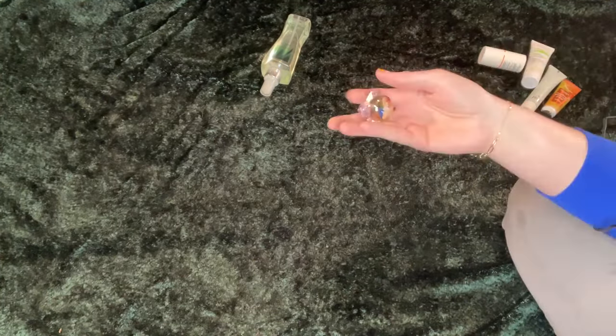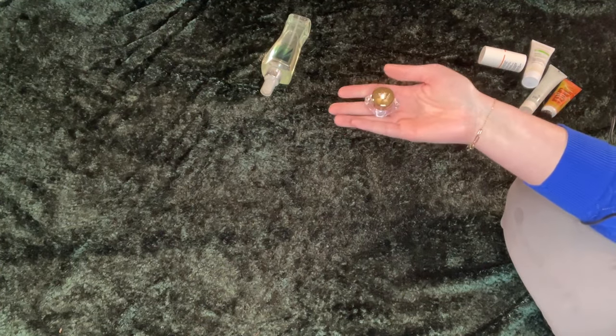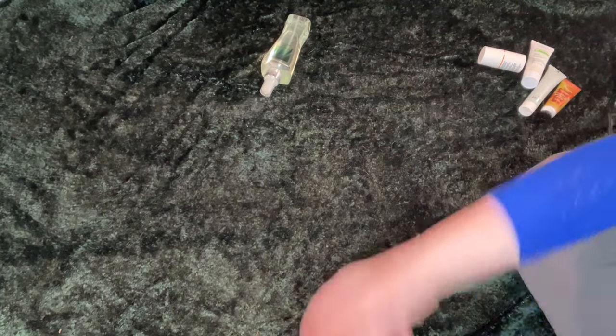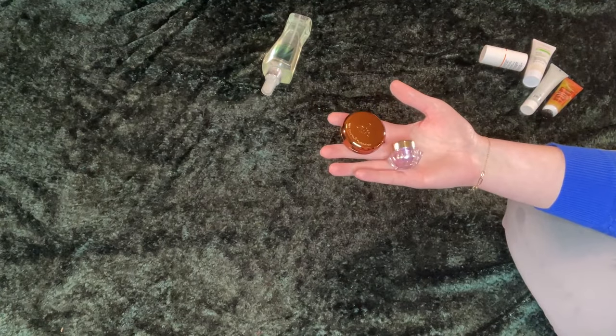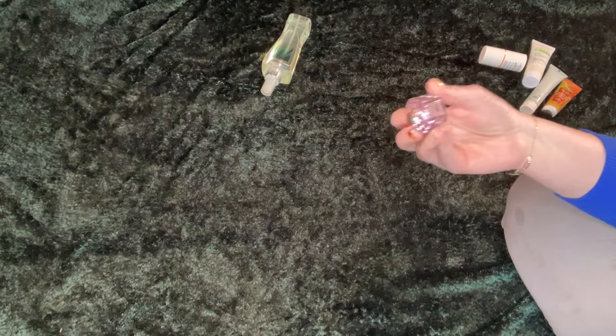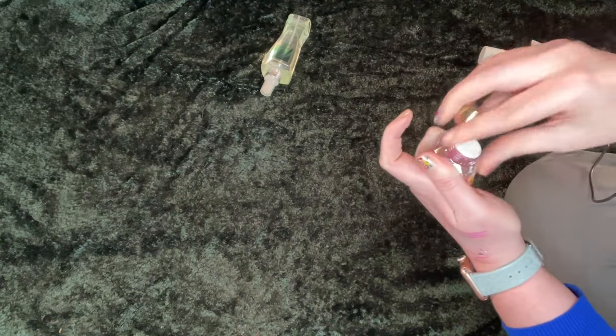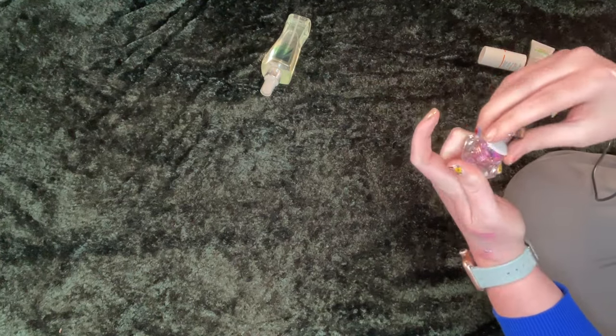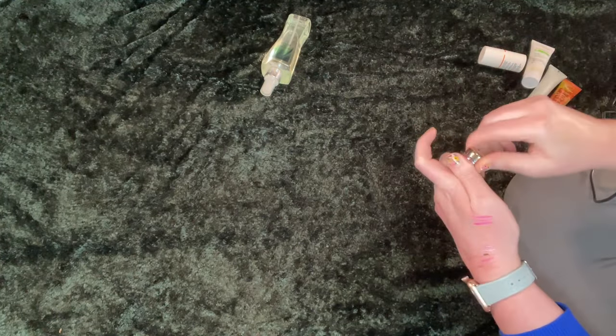Okay, this is from Danessa Myricks also, and I love Danessa Myricks. There are just a couple of things from the brand I don't love. This is another one. Both of these I put in my worst of beauty of 2023. I really wanted to like this because these are so pretty. I mean, if you look into this, you're like, so pretty. But they just are so chunky.